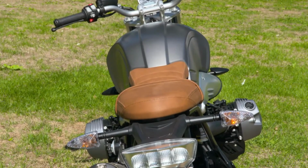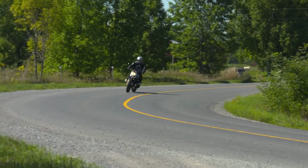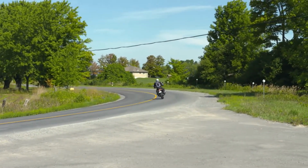A tack, I think, actually would be nice. I would have a sweeping tack and a digital speedo in that one pod. The one pod is a nice sort of nod to retro, minimal. But I would have liked a rev counter.